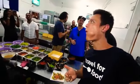The full Hungry Tourist Sri Lanka tour is here now, and they're just bringing out some oysters as that crab curry is still brewing away. Some raw oyster with some achar sauce. Oh, that achar. It has a fruity taste to it too.